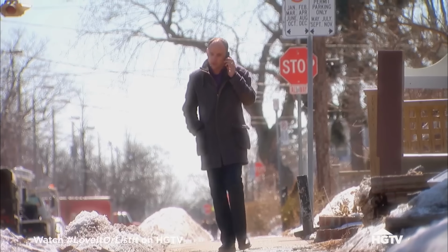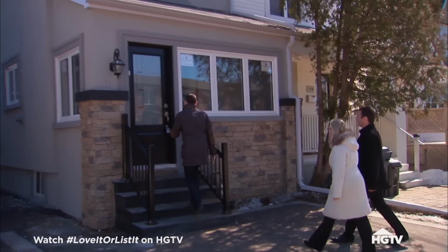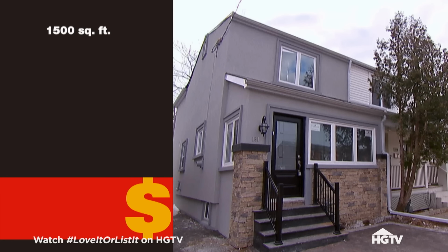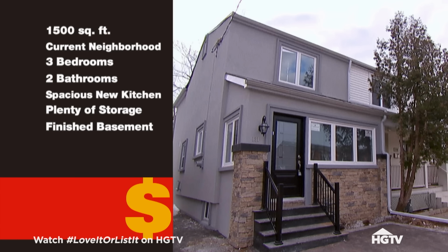the couple has Realtor David hunting for a turnkey property in and around their current location with $750,000. The 1,500 square foot house is in their current neighborhood. It has 3 bedrooms, 2 bathrooms, a spacious new kitchen, plenty of storage, plus a finished basement with an office and rec area. David knows the asking price may be asking a lot for Barb and Pete, but this listing checks off many of their must-haves.